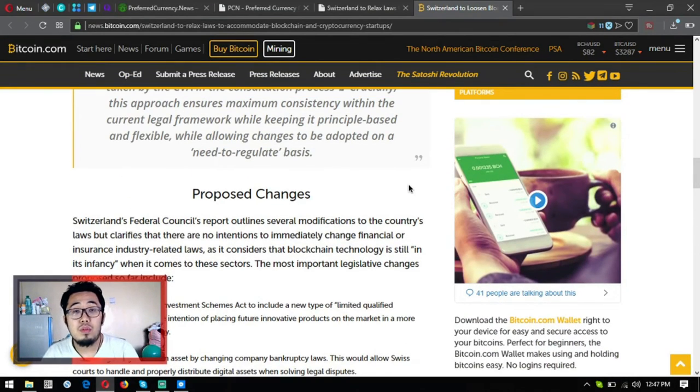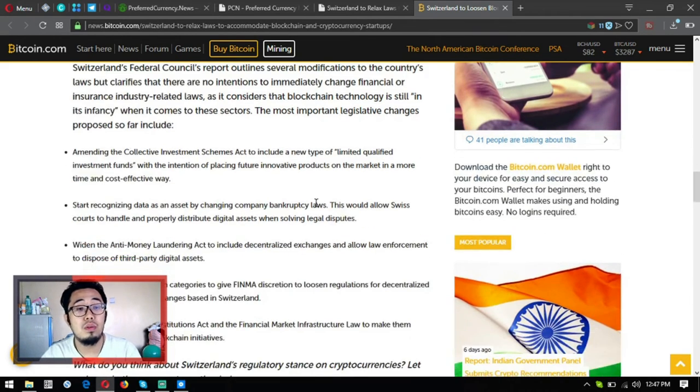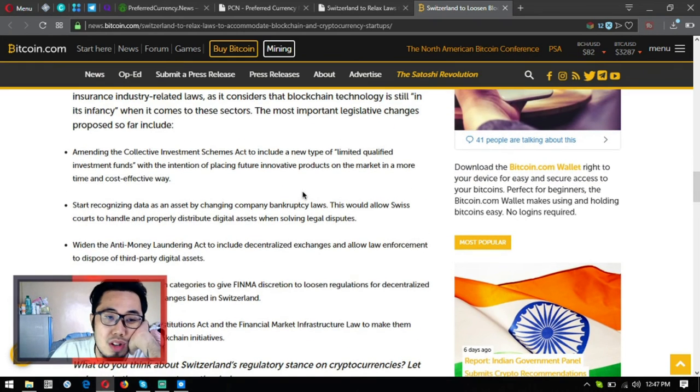So there are also proposed changes. Switzerland's Federal Council's report outlines several modifications to the country's laws but clarifies that there are no intentions to immediately change financial or insurance industry related laws, as it considers that blockchain technology is still in its infancy. When it comes to these sectors, the most important legislative changes proposed so far include, let's check this one by one.